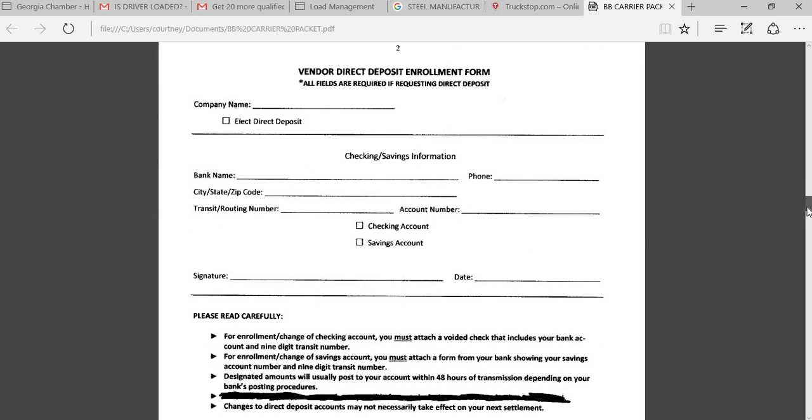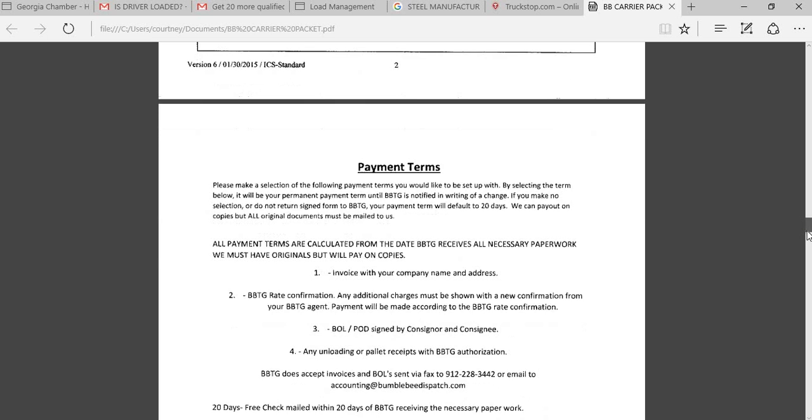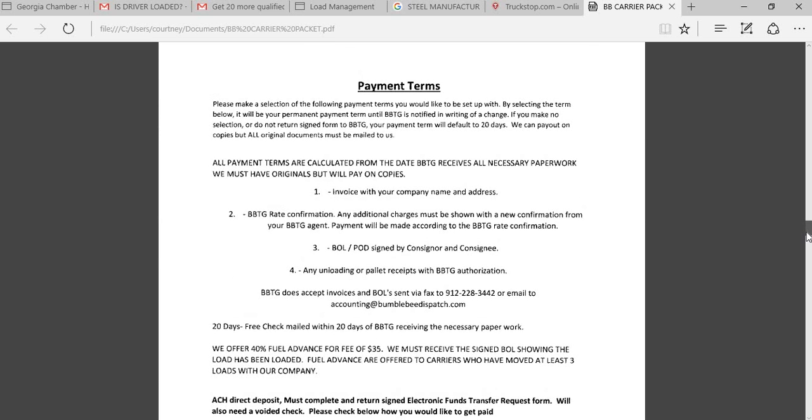If they want direct deposit, this is a direct deposit enrollment form. Also, we will need a voided check. And these are our payment terms. A lot of times you're going to get carriers, they're going to ask you, how do you pay? How do you guys pay?